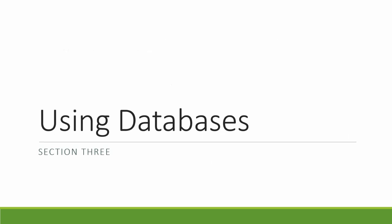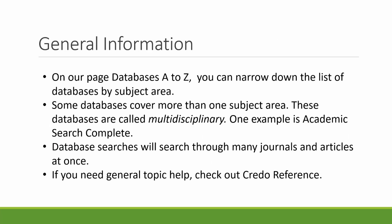Moving on from the catalog, we're going to discuss databases and finding journal articles. Some general notes. On our database A to Z page, which we will see just in a minute, you can limit databases by subject area. Some databases cover more than one subject, and they are called multidisciplinary. One good example of this is Academic Search Complete. When you do a database search, as we will in a minute, you are searching a lot of journals all at once. If you are looking for some general help with a topic, it is good to start with Credo reference.